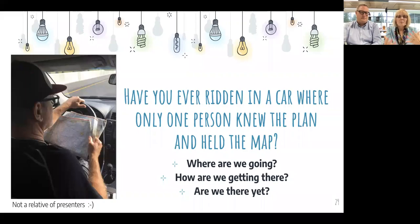So have you ever been like that? Well, some of the students in our classrooms in the past have been in this very position. And lifting the veil is all about giving the students the map.